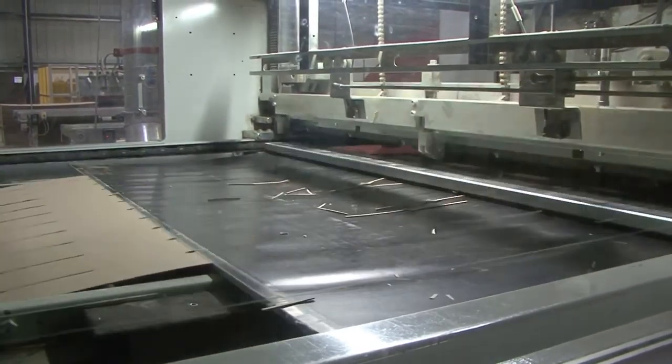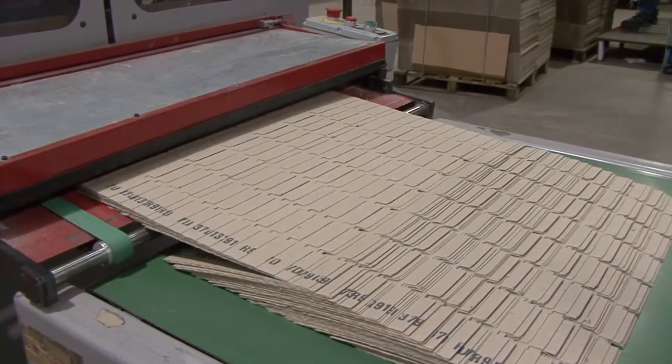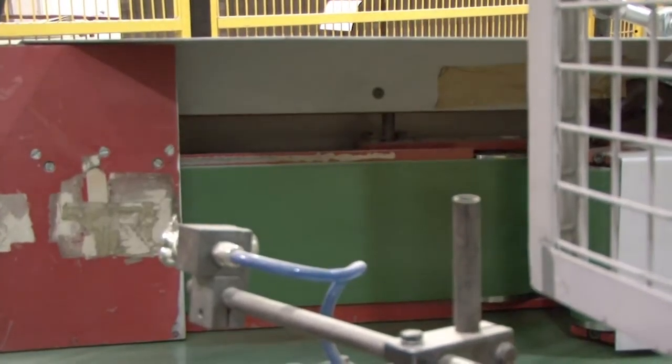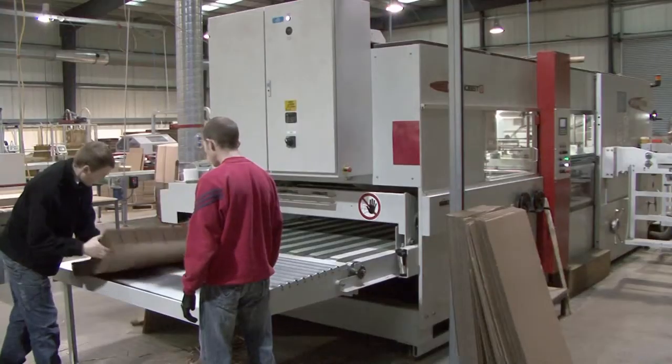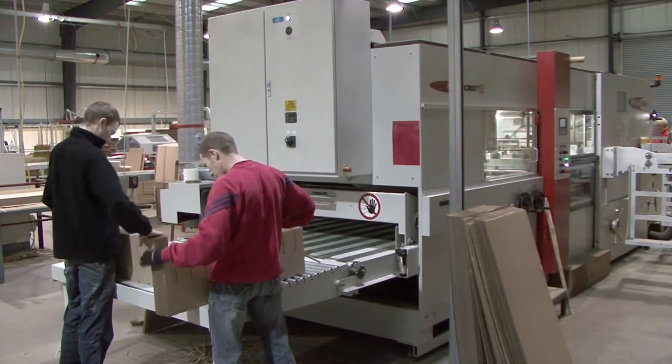Glenhaze operates the very latest machinery in the industry and can produce products utilising both solid board and corrugated substrates. We have earned a reputation as one of the leading producers in Europe for design and service.